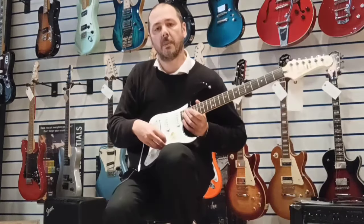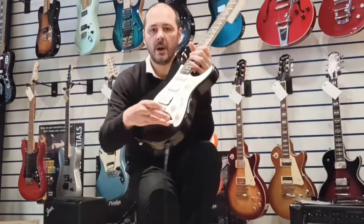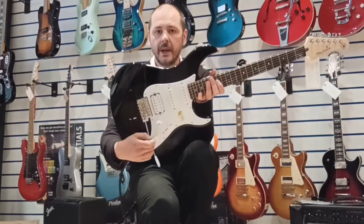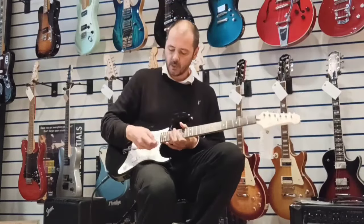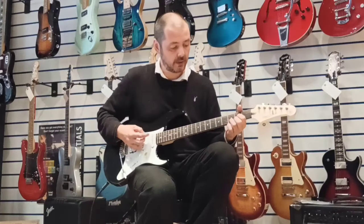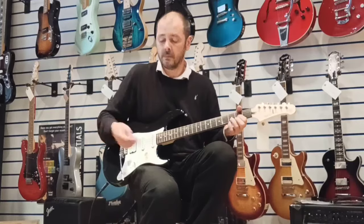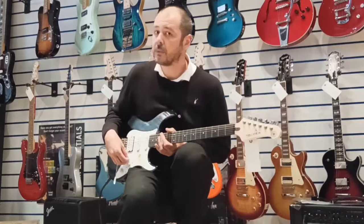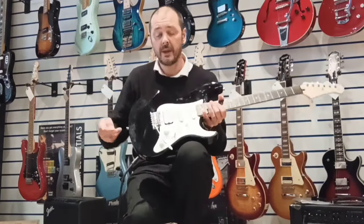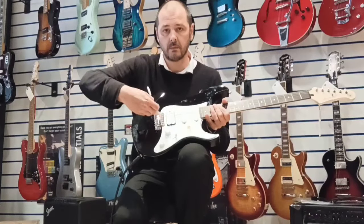What else can I tell you about this? It's got a tremolo arm on it. So this thing here, also known as a whammy bar. What it does when you press down on it, it loosens the strings. Some people like using them, some people don't. You don't have to have it in. It literally unscrews out. Okay?